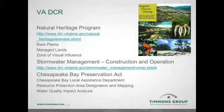I wanted to touch briefly on the Department of Conservation and Recreation's role within wind energy development. They administer the Natural Heritage Program. It's a slight distinction from the Department of Game and Inland Fisheries purview. The Natural Heritage Program is focused primarily on plants and things without backbones, I guess is what someone referred to it as. Rare plants, managed lands, and zone of visual influence.